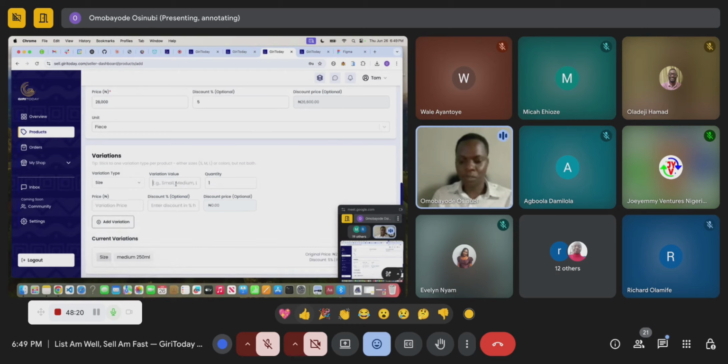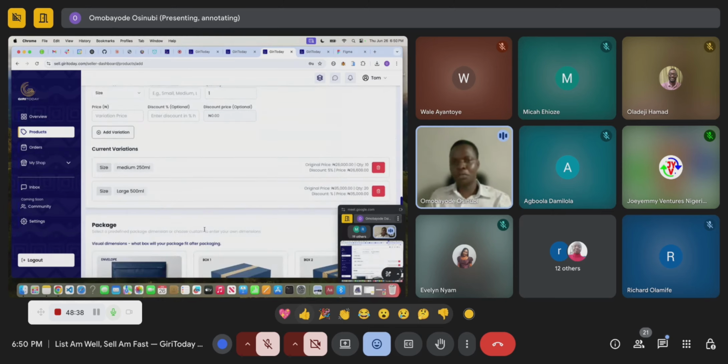But aside from that, I also have a bigger version of that, a bigger cup, and it is 500 ml. Let's say for this, I have 20 of it, and I want to sell this for 35,000 naira. I'm not giving a discount. So if anybody wants to buy this skincare product, the person will see that there are two types of it.